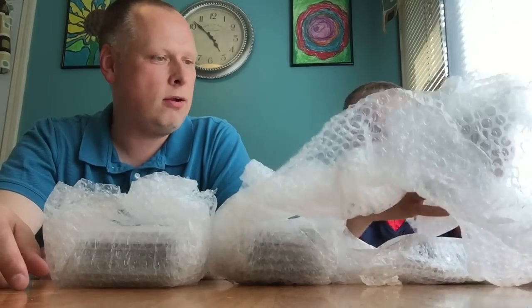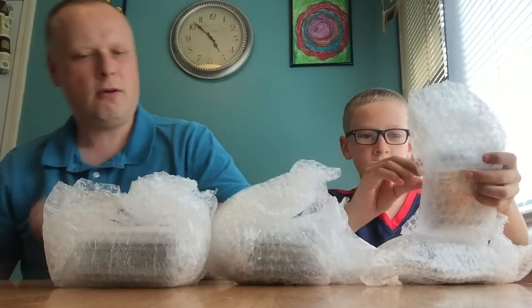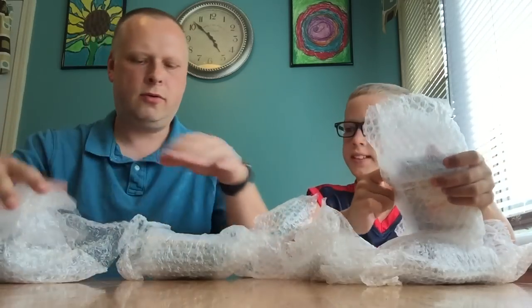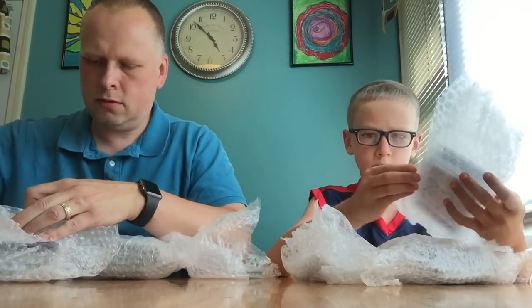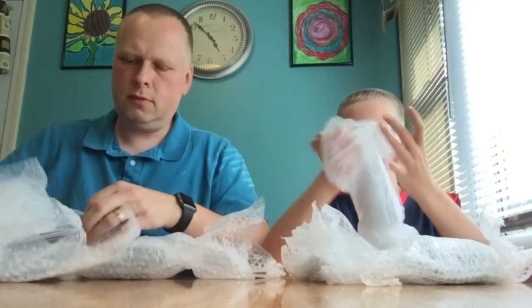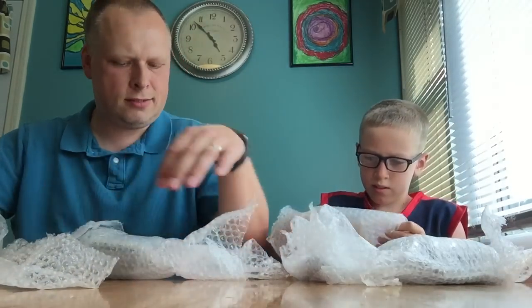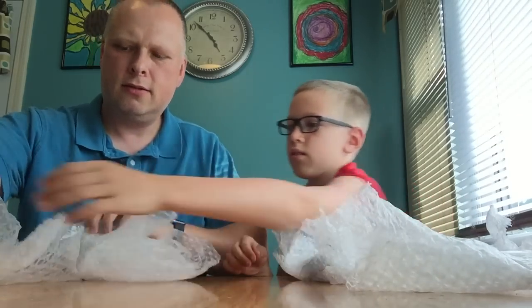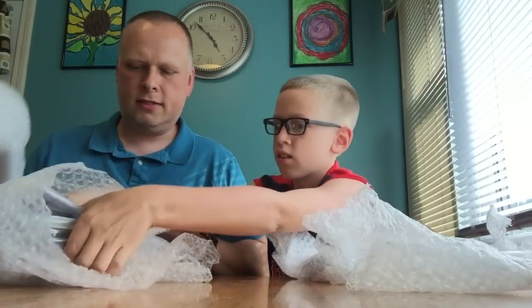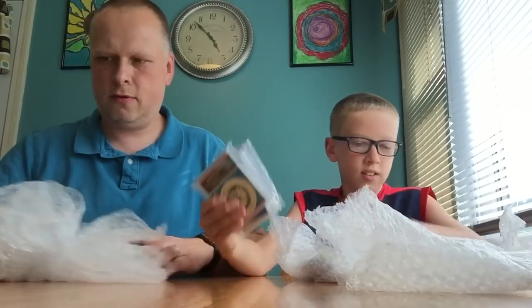I don't even know where to start. I guess Lucas will start with the pile he's opening up. I think they're sorted by teams. This is Red Sox. This is Indians. I can see the Indian tribe. That's Indians. So these three piles probably, hopefully mine.